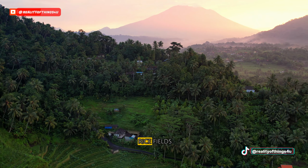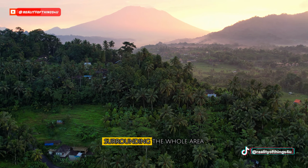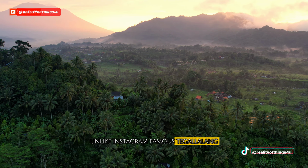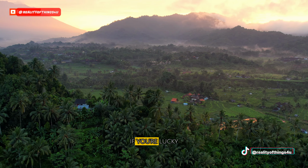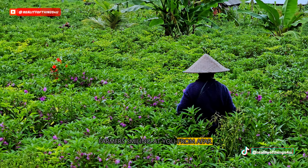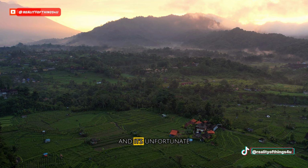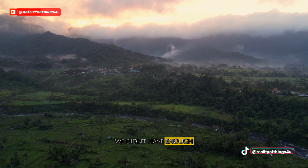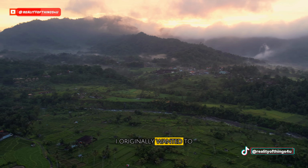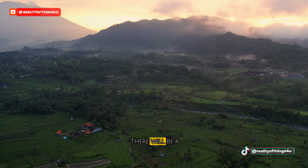Sidemen is known for its rice fields, with this infinite ocean of green surrounding the whole area, unlike Instagram famous Tegalalang rice terrace. If you're lucky, you will spot a few farmers smiling at you from afar. There's so much Balinese culture here, and it's unfortunate we didn't have enough time to discover in depth. I originally wanted to take a cooking class here but couldn't, so definitely there will be a next time.